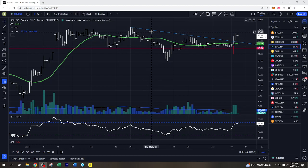So there's a couple things that happened on this day. Drawing a trend line from February 20th high to March 20th high, we see that this is just a simple price breakout. And then we also see that price is breaking above the 20-day.